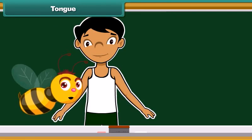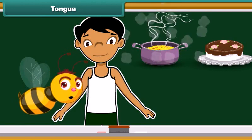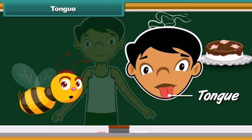Do you know which part of our body helps us to identify the taste of yummy cake or a delicious dal? Tongue helps us to taste and identify the difference between a cake and a dal.